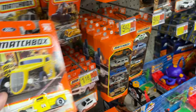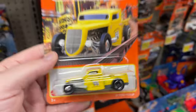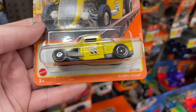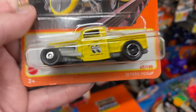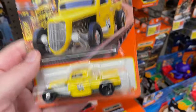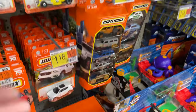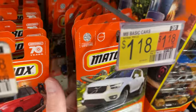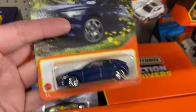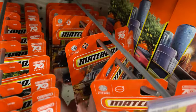Oh wow, look at this. They have one of the Moon Eyes. Sweet. Who hasn't found a Moon Eyes yet? Of the 35 Ford pickup, because here it is, man. Grab it, man, grab it. You gotta grab that Moon Eyes before somebody else does. I know that's gonna be the only one here. I haven't looked here, but I bet you that's the only one. I think for some reason, every time I find it, there's only one. I wonder if it only comes one per case.